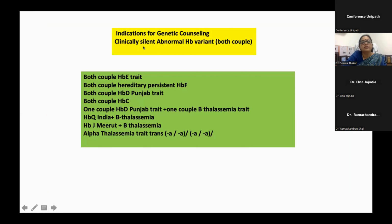So these are the cases which are clinically silent abnormal hemoglobin, like both couple hemoglobin E trait. So there will be no need of prenatal testing. Both couple hereditary persistence, both couple hemoglobin D Punjab trait. But all these we confirm by the molecular testing, because sometimes hemoglobin D Punjab and E beta thalassemia will be coexisting. So we don't say only on the basis of the HPLC report. We always do the beta globin gene sequencing to give the final recommendation, whether you need a CVS or whether the genetic counseling is sufficient.